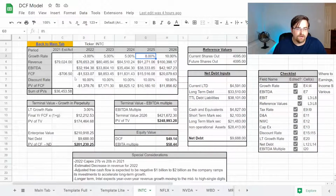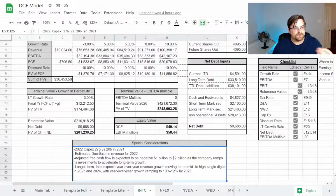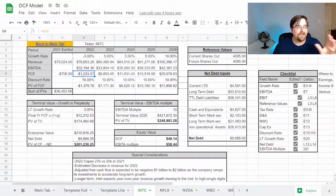Now, from a free cash flow perspective, you can see that, again, in 2022, free cash flow will be negative. They have guided towards this. They say that their adjusted free cash flow is expected to be -$1 to $2 billion as the company ramps up acceleration in their growth. They're increasing their CapEx by $7 billion from 2021, from $20 billion to $27 billion. And with that, they are also guiding towards decreased revenue, as we mentioned earlier. So with all that being said, I'm putting their free cash flow in at -1.5, right in the middle of their guidance. And let's continue with the assumptions.